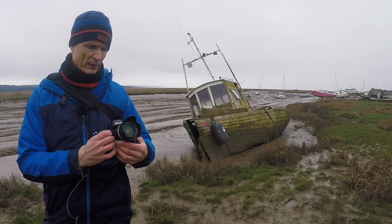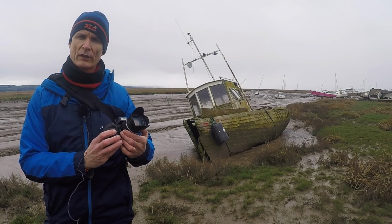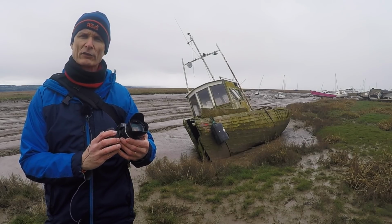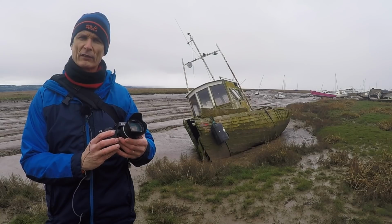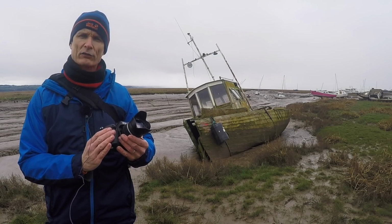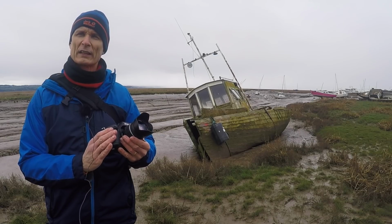So I've come with a 35mm film camera, the Nikon F100, and a 28-200 zoom. This allows me to be very agile, I can move around, I can take shots handheld, especially because I've got a 400 speed film as well. That gives me the extra leeway I need to cope with these slightly dull conditions.